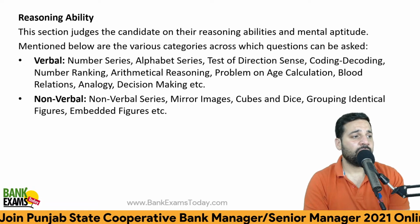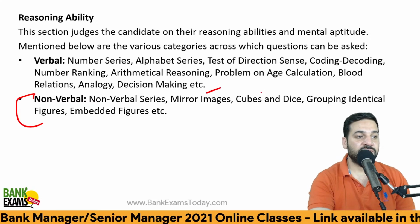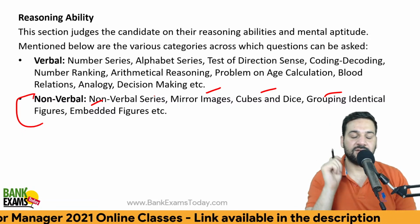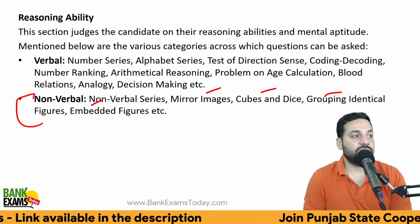Reasoning ability, it's not similar to PO level exams because there is non-verbal reasoning like mirror images, cubes, dices, grouping identical figures, embedded figures. This is not common in that PO level exams. ये PO level exams में नहीं है, so we need to do that.